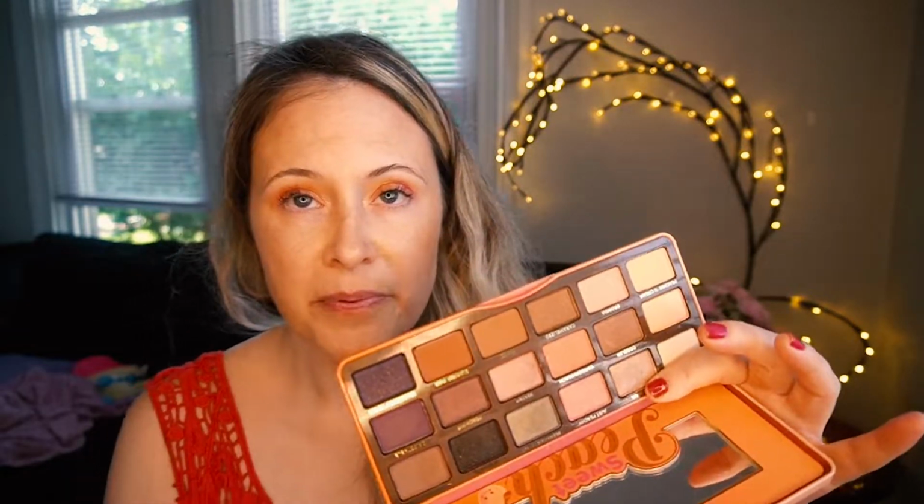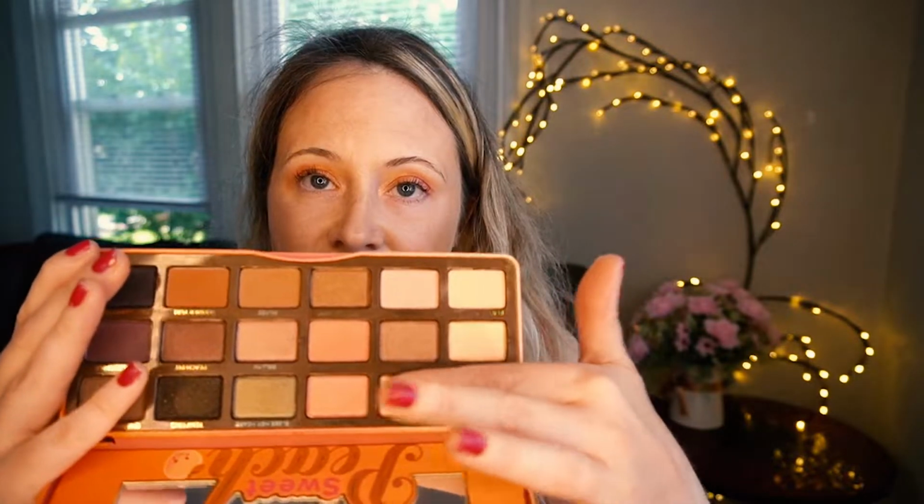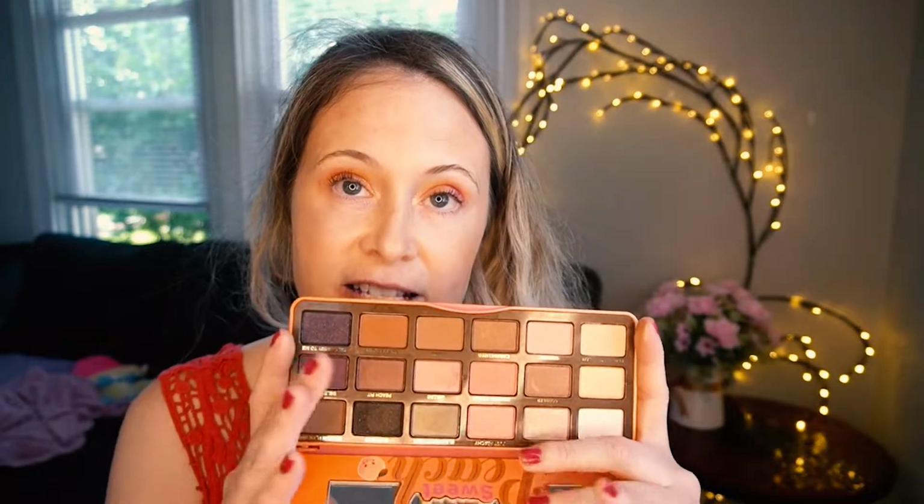Oh my god, it still smells like peaches. This is one of my favorite Too Faced palettes, and I still pull it out every summer. It's corally neutral browns, and this shade, Luscious, is just stunning. It is so shimmery. It is by far my favorite color in this palette, but I think this whole palette is really, really beautiful. And if you're into neutrals, this is such a perfect summer palette.